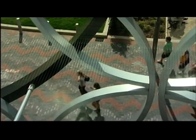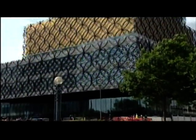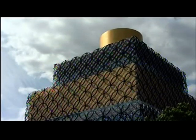Most of the building will be open for anyone to wander in and explore. The only exception, the golden box in the middle, home to some of the city's priceless archives. Another piece of history sits in pride of place right at the top of the building, in the golden turret.